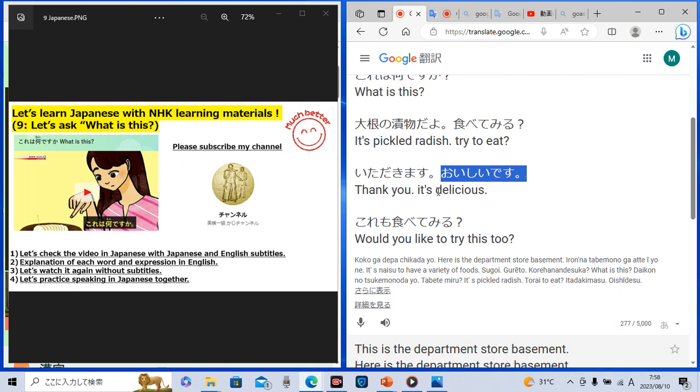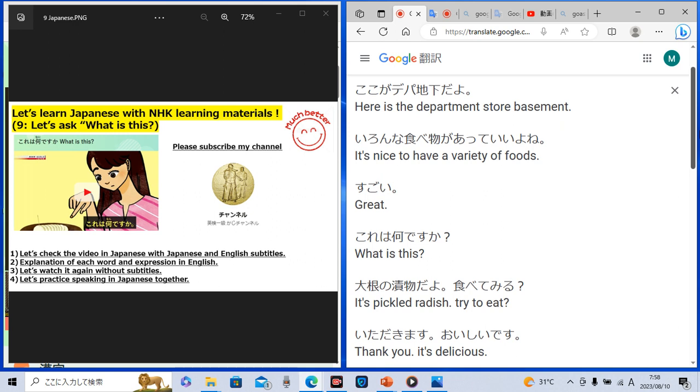Oishii is delicious. Then, kore mo tabete miru. Taberu again. Taberu means eat. Kore mo, this too. Miru, would you like? So, would you like to try this too? Kore mo tabete miru. Asking someone to do something. これも食べてみる? I hope you understand the detailed Japanese meaning and expressions now.